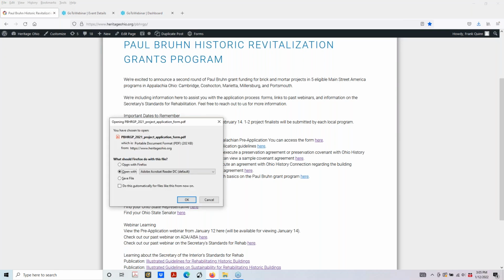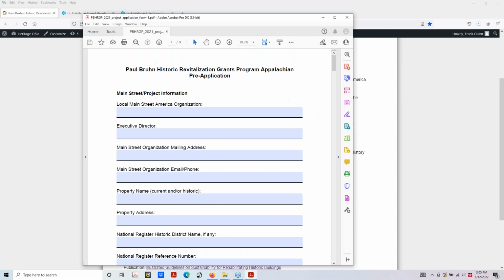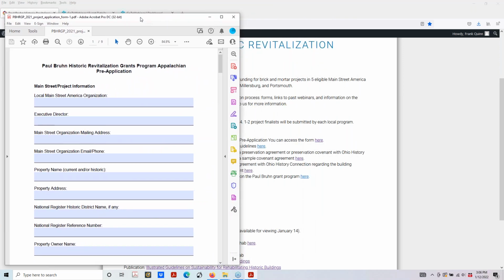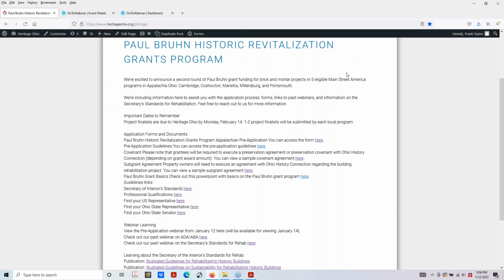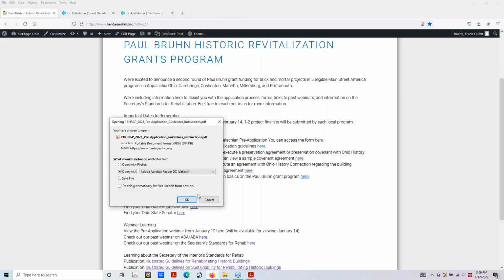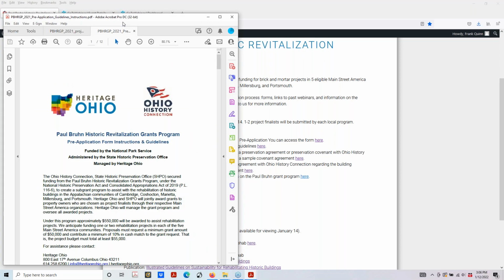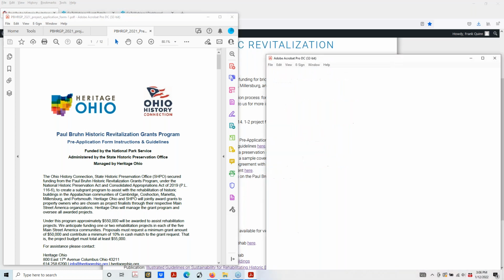So when you click on that, you just want to open it with your Acrobat reader. So you'll see that we have a fillable PDF file that hopefully is very user-friendly, very easy to use. And we also have pre-application guidelines. Again, all you need to do is open with your Adobe Reader, click OK. And that should bring that up.